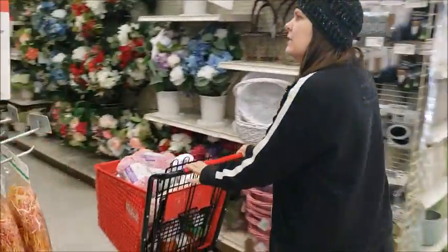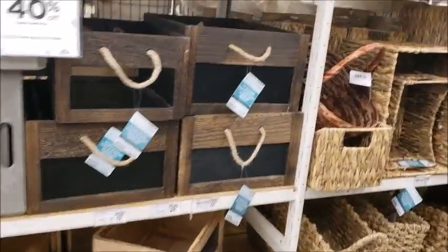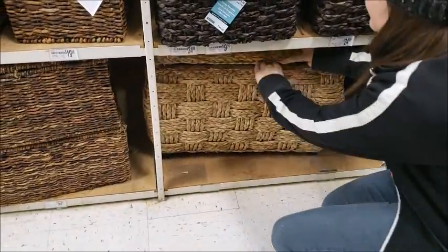Let's do this, babe. Over here. I don't even remember what I needed a basket for. We need baskets to make up giveaway baskets for the retreat. I like this one for my room. Which one? But it's too much money.